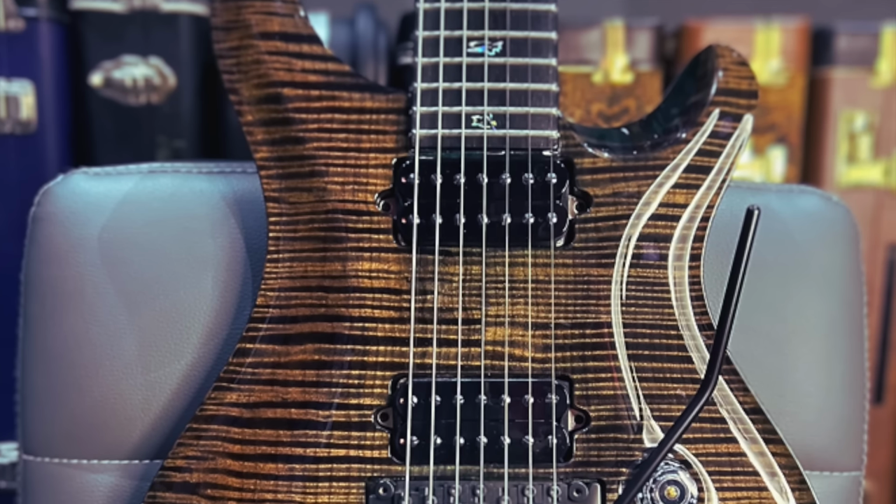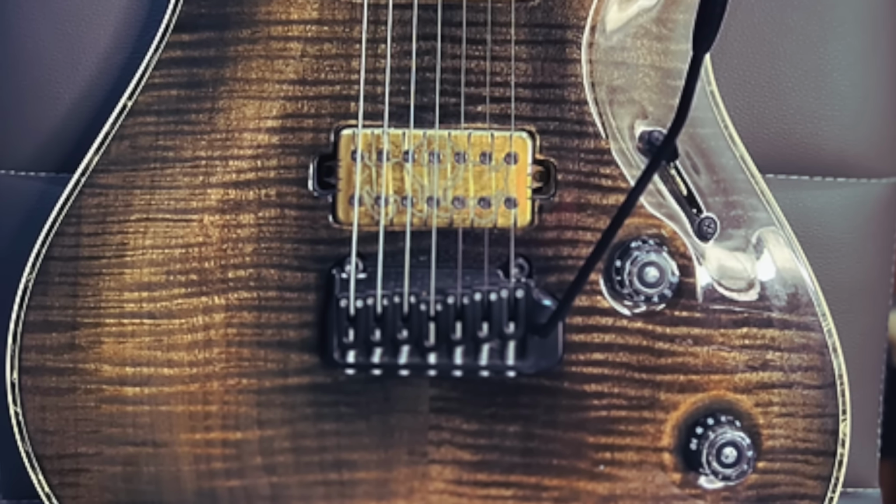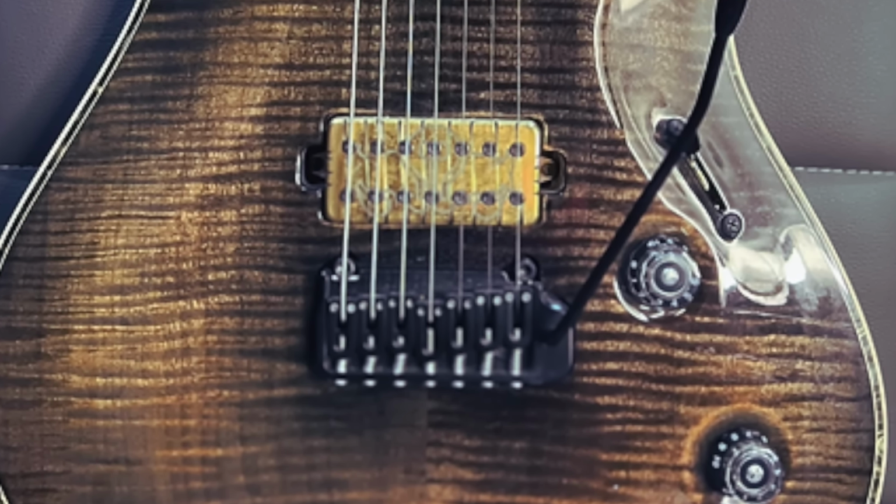Then you have the most famous bridge ever, unfortunately the most maligned bridge, which is the Floyd Rose guitar behind me, and I'm going to show it over here. And then you have the Bigsby. This is more traditional. And what am I missing? Am I missing any other tremolo bridge? Oh yeah, of course, you have the Hipshot tremolo bridge, which I'm going to show you. I have it on the Mayonnaise. And there are variations of similar.